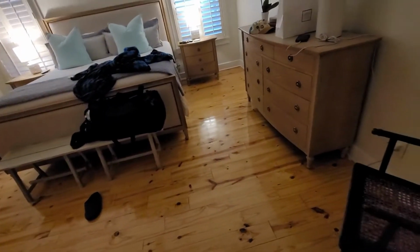These floors, I don't know if you guys can tell, these are some really nice polished floors. In the other parts of the house, this is actually marble. So this is hard marble floors mixed with wood floors. So I really like how they did the floors.